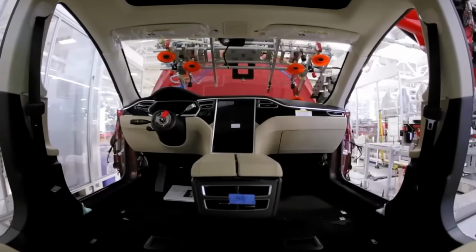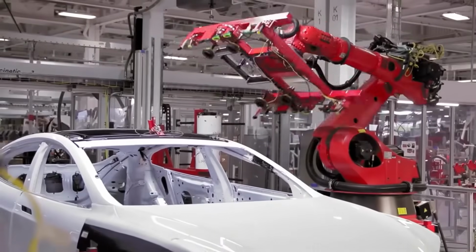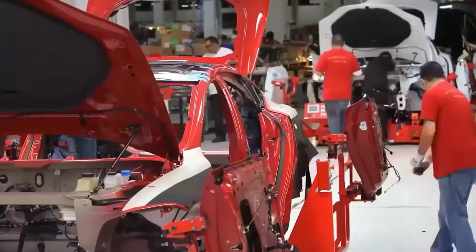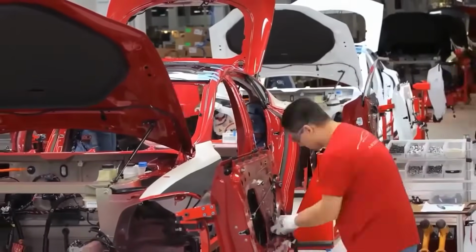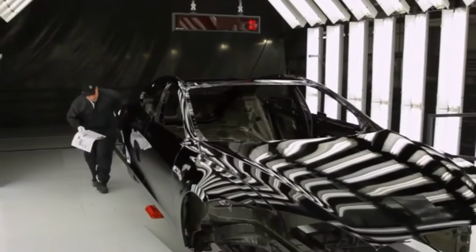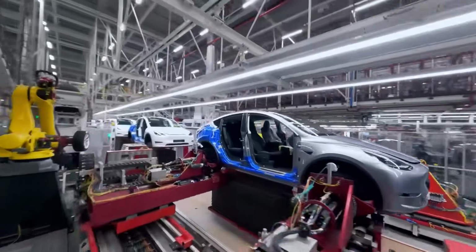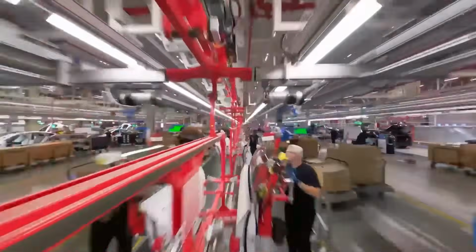A two-part adhesive is applied by robotic nozzles to create a watertight seal. The doors, previously processed separately, are reattached and calibrated to ensure perfect alignment and smooth operation. Tesla's frameless door design and automatic opening features require particularly tight tolerances and sensor calibration.